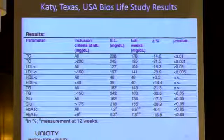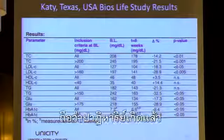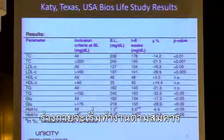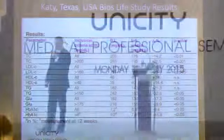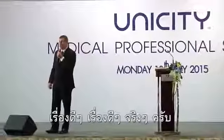Miracles happen in biochemical physiology when you change HbA1c from 9.2 to 7.8. Miracles happen. The body starts functioning properly. Things are brought into balance. Good things, really good things start to happen.